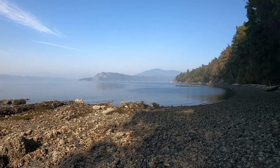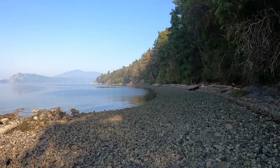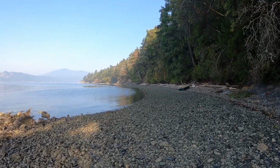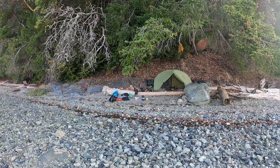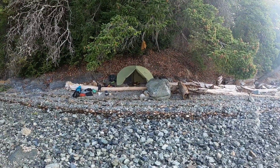Yeah, it's pretty close to low tide. Tide's coming back in right now, so the water level's down. You can see here, you can see the high tide line.